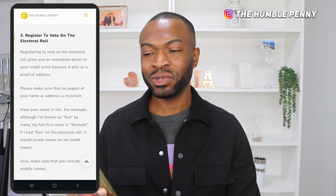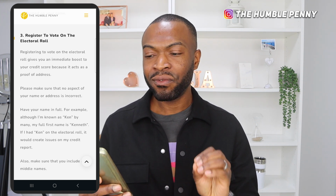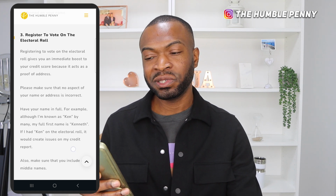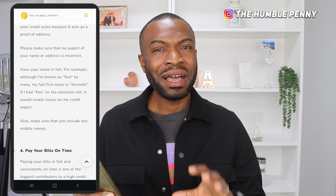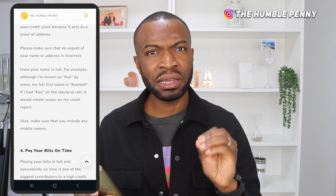All right, tip number three is to register to vote on the electoral roll. Now, registering to vote on the electoral roll gives you an immediate boost to your credit score because it acts as a proof of address, okay? Now, one thing I'd say definitely is to please make sure that all aspects of you registering are correct.